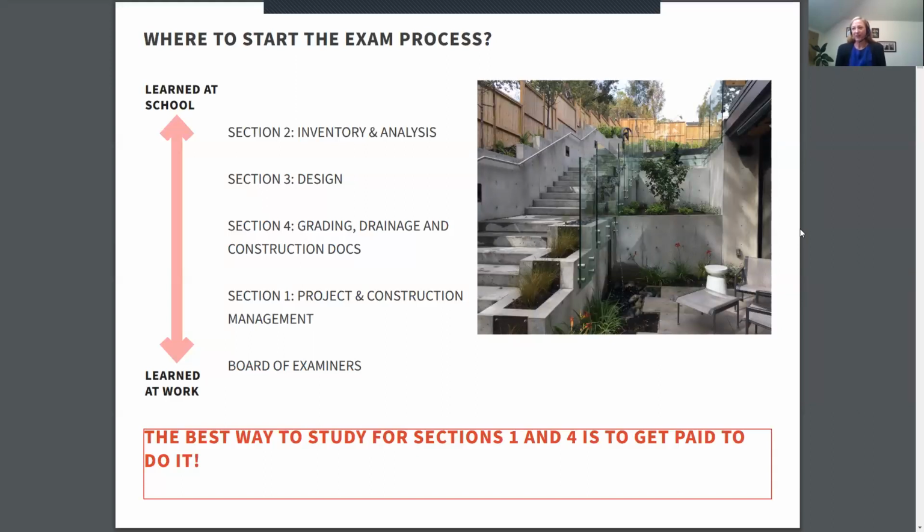I did it probably after a full 2 years of being employed, and I found that a lot of the work that I did in my job was directly beneficial to learning how to answer the questions that were asked in that exam. So I have an image up of this project that I did.